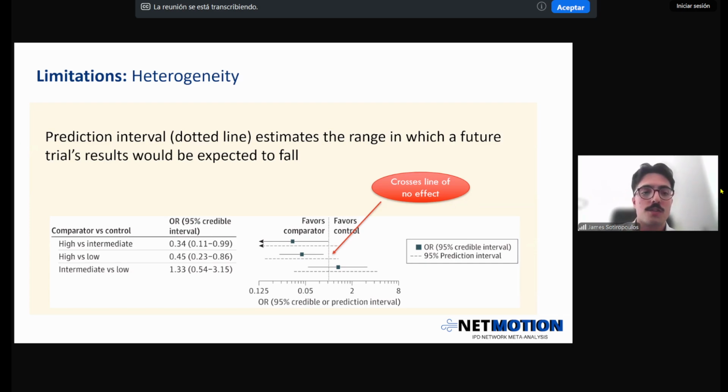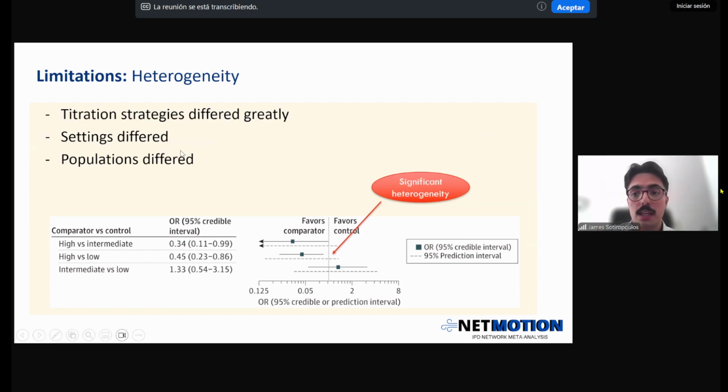The reasons for this heterogeneity, we can only speculate, but I think it's most likely to do with the way that the studies titrated. They all titrated really differently. We tried to look into it as a subgroup or effect modifier, but we weren't able to do so because of how differently they all did it. Also, the settings differed. Some were very highly resourced tertiary or quaternary NICUs, and some were slightly lower resourced. And the populations differed in terms of time and geographical location as well.